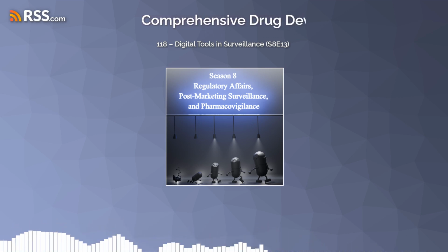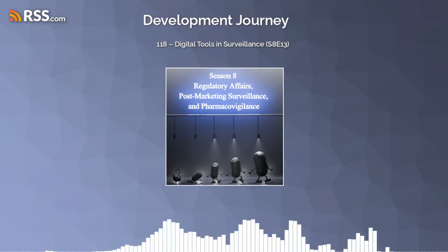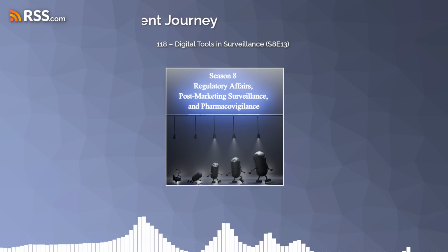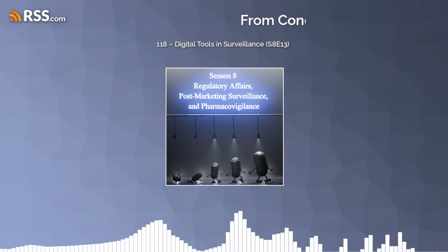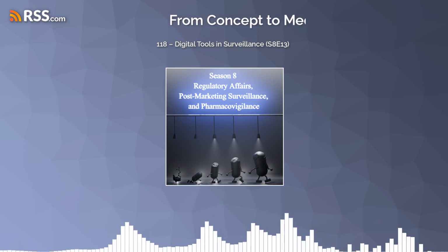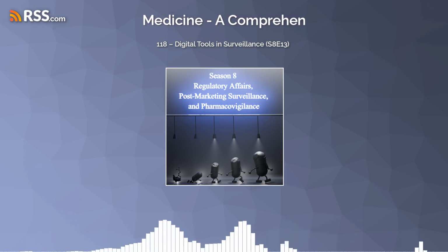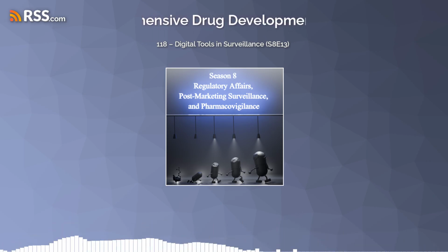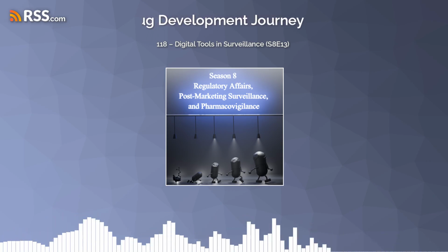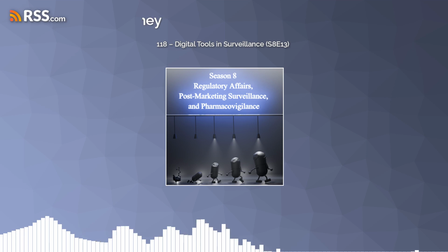Wow, that's a really compelling vision. It is, and I think it's a future that might be closer than we think. So as we continue to explore the power of these digital tools, I think it's worth considering how we can use them to not only improve drug safety for everyone, but also to create a more personalized and proactive approach to healthcare. Absolutely. I think that's a fantastic point to leave our listeners with. And it's certainly something that I'm going to be thinking about as well.